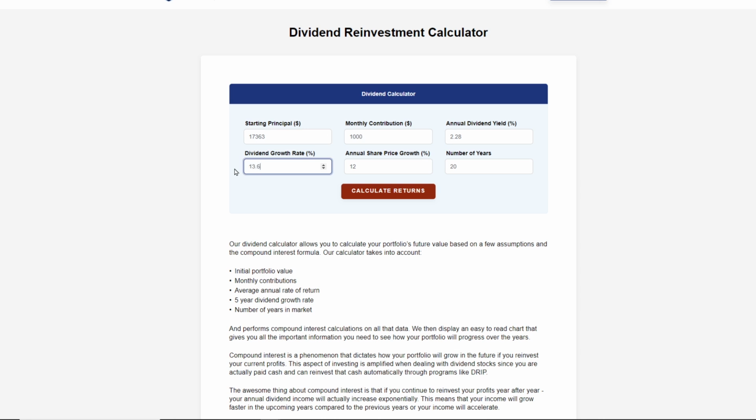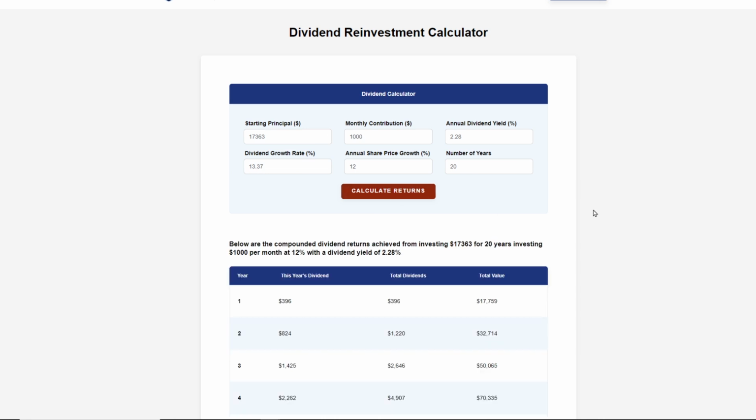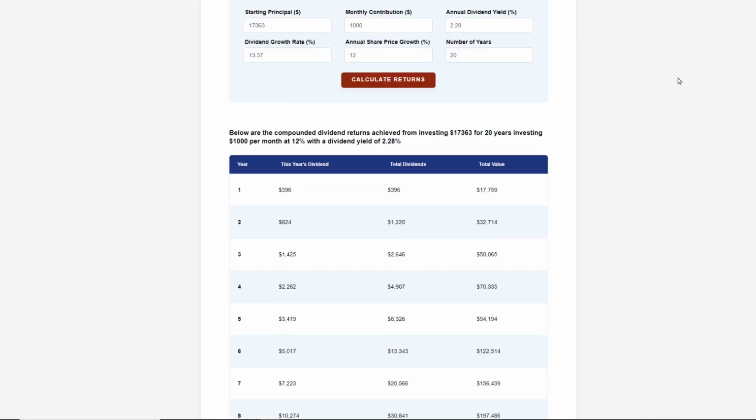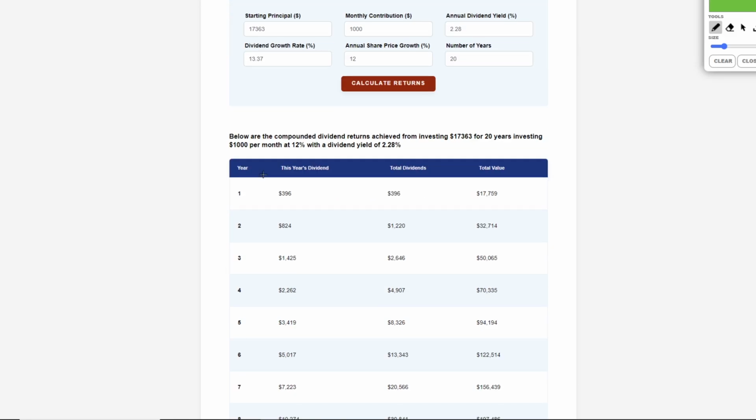13.37. Now this can obviously change over the course of 20 years, but that's what we're going to be vigilant on, making sure that we're paying attention to these things. So let's go ahead and break this down. In the first year, with the dividends, we're earning $396, and then we have a total value by the end of this year of about $17,759. Obviously, that's considering that today is year one, not including the last month of the year or something like that.